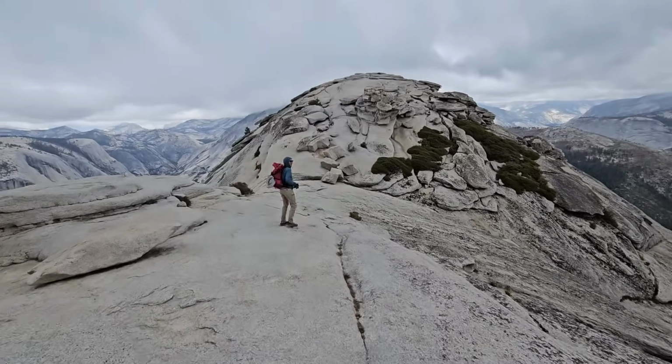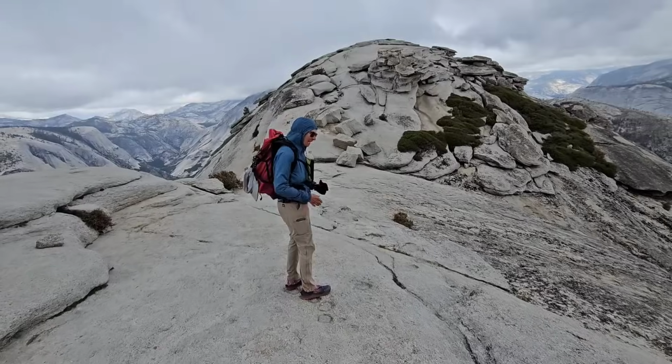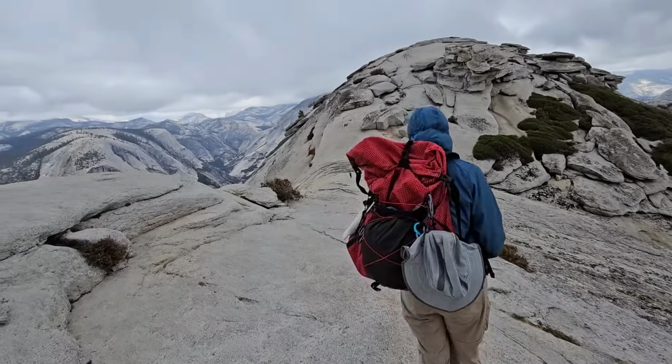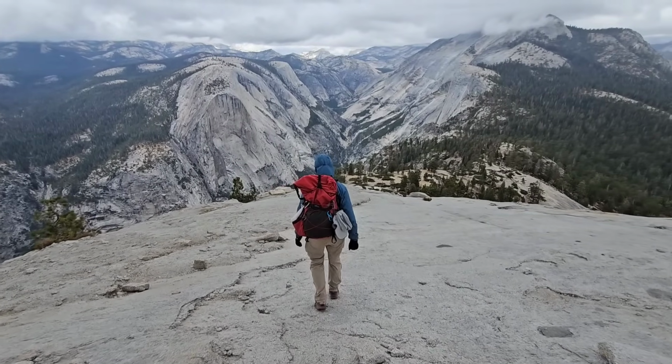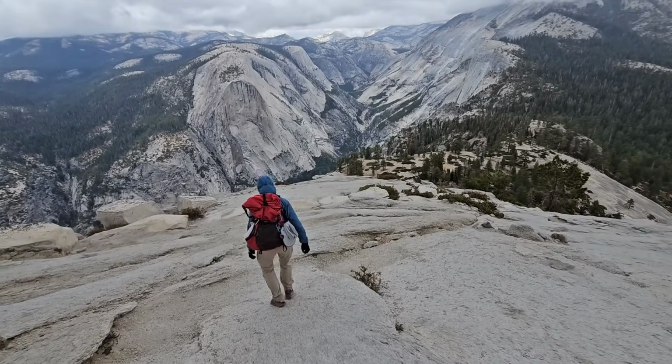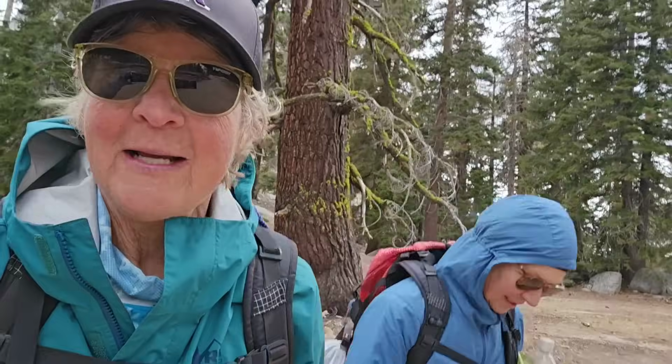Now we got to get off this rock before it storms. We have just enough time to get to our tent. Yeah. Gosh, it's amazing up here. You guys, we made it off the mountain, off the rock.